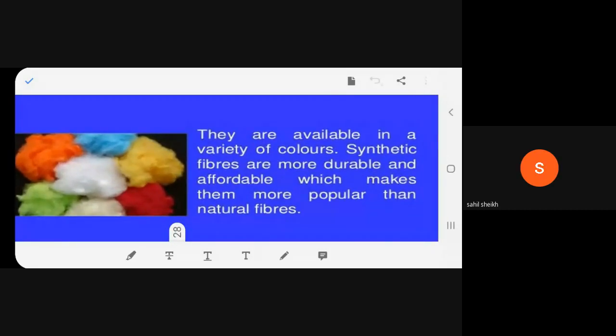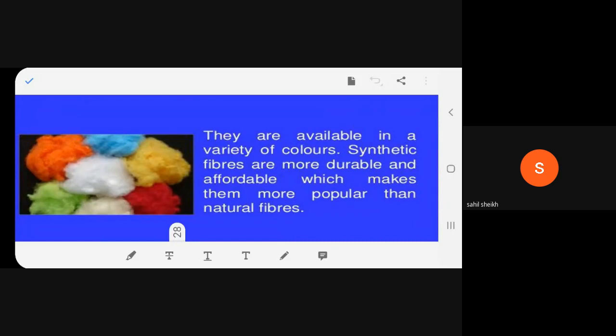They are available in variety of colors. Synthetic fibers are more durable and affordable, which makes them more popular than natural fibers. How did you find it?